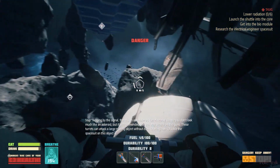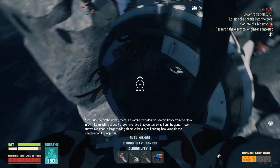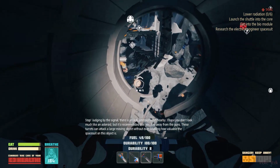Judging by the signal, there's an anti-asteroid turret nearby. I hope you don't look much like an asteroid, but it's recommended that you stay away from the guns. These turrets can attack a large moving object without even knowing how valuable the spacesuit on this object is.